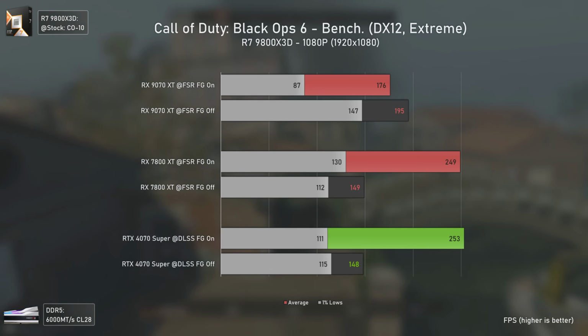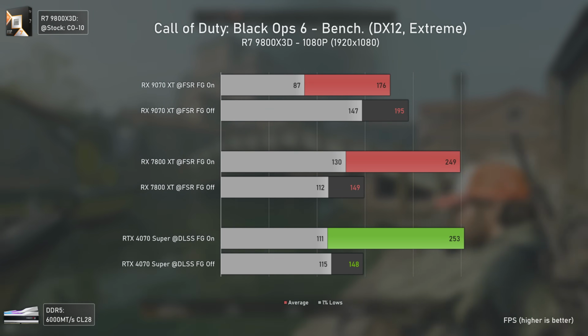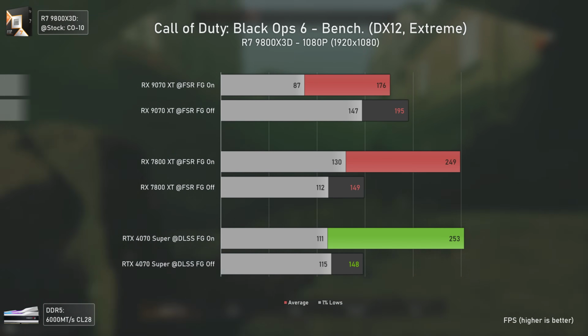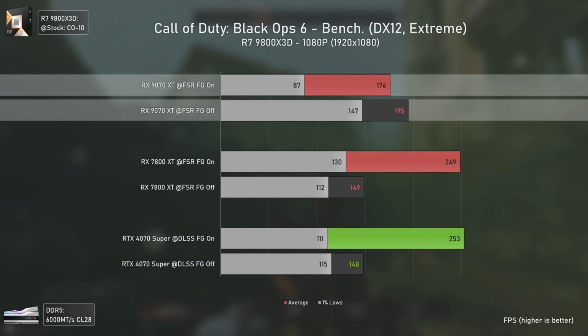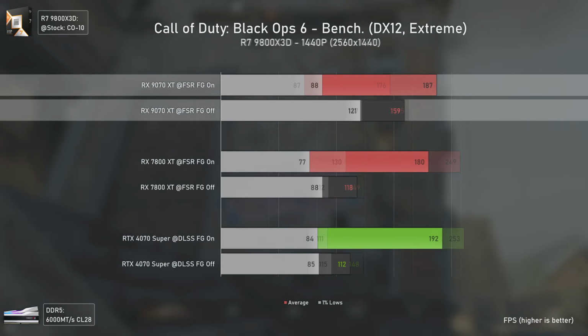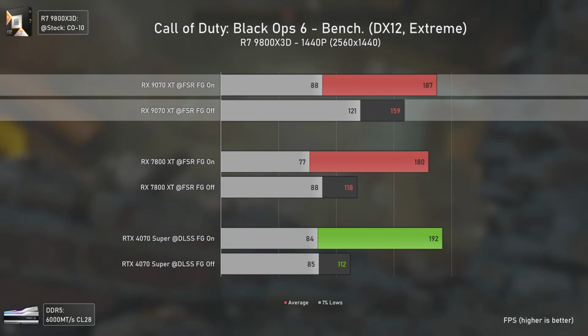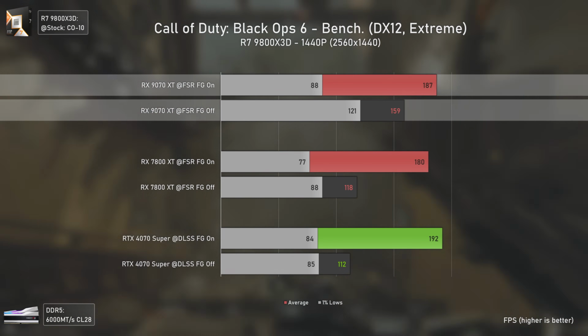And Call of Duty games always tend to deliver the most nonsense results that I can see. At 1080p we see that frame generation isn't working with the 9070 XT, with us having less FPS than without it, which doesn't really make sense, because as we move to 1440p it seems to be working. Kind of, delivering better smoothness than native, but not as it should somehow.